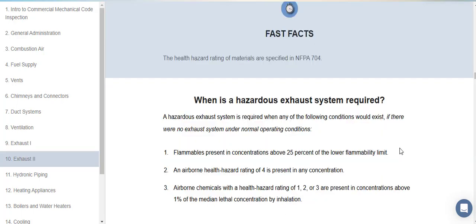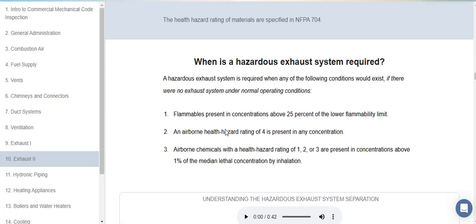When is a hazardous exhaust system required? A hazardous exhaust system is required when any of the following conditions would exist if there were no exhaust system under normal operating conditions. 1. Flammables present in concentrations above 25% of the lower flammability limit. 2. An airborne health hazard rating of 4 is present in any concentration. 3. Airborne chemicals with a health hazard rating of 1, 2, or 3 are present in concentrations above 1% of the median lethal concentration by inhalation.